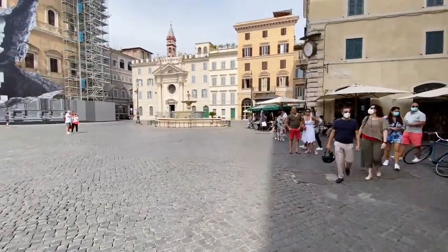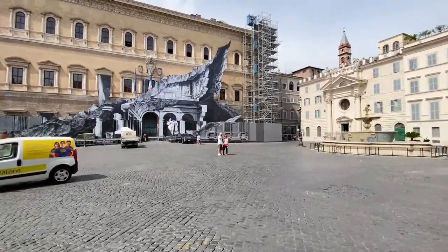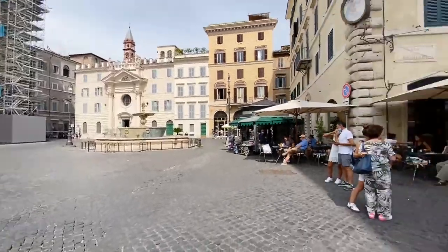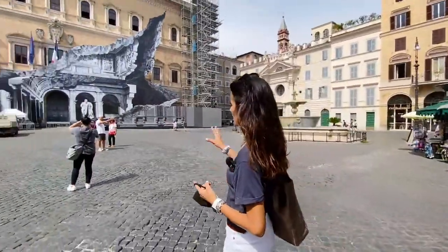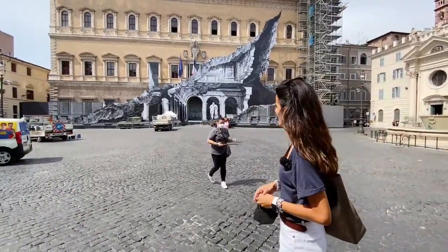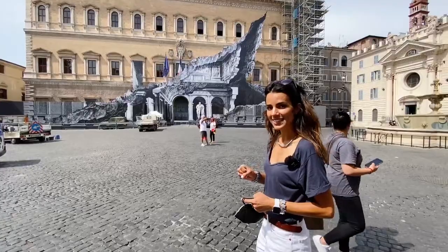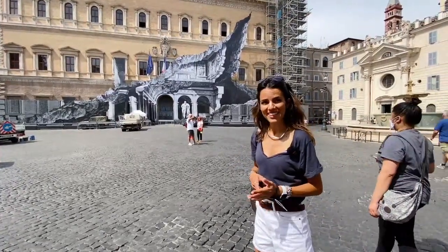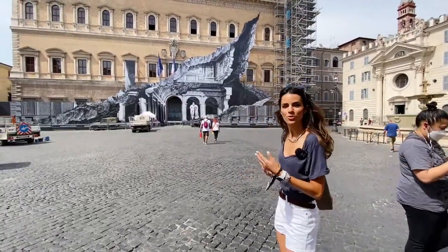So the Farnese family was a very rich family in Rome in the 1500s. And one of them became Pope, Alexander VII. And basically, this is their own family palace, Palazzo Farnese, which today houses the French embassy. So that's the French embassy in Rome, and they're doing some renovation work.